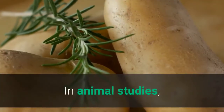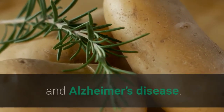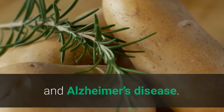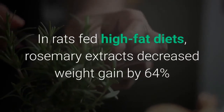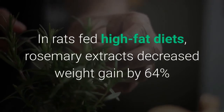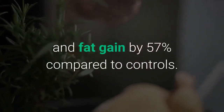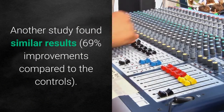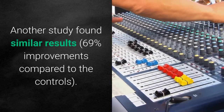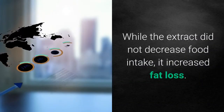In animal studies, rosemary supplementation prevented neurodegeneration due to stress, injury, and Alzheimer's disease. 6. Weight management. In rats fed high-fat diets, rosemary extracts decreased weight gain by 64% and fat gain by 57% compared to controls. Another study found similar results, 69% improvements compared to the controls. While the extract did not decrease food intake, it increased fat loss.